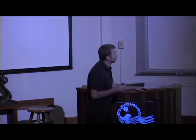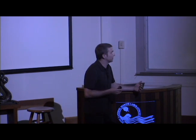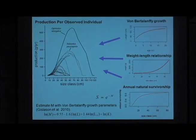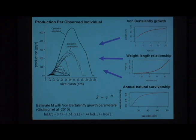So one of the reasons why this work is possible in California is because there's been a lot of life history work done on fishes in this region. So for each species we observed, I guess we did this for about 80% of the species in the model and all the important ones, we found within the literature species-specific growth rates, so classic von Bertalanffy growth parameters, as well as weight-length relationships. So we could convert the length of the fish to a weight. And then we also use these von Bertalanffy growth parameters, plugging them into this model to estimate size-specific mortality.